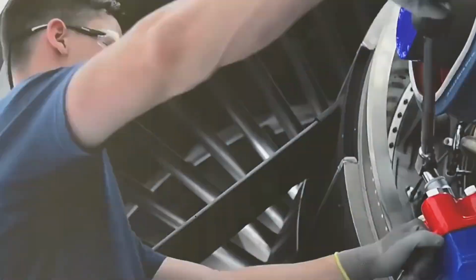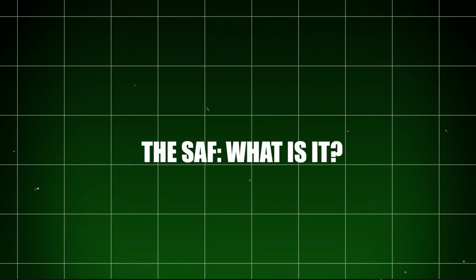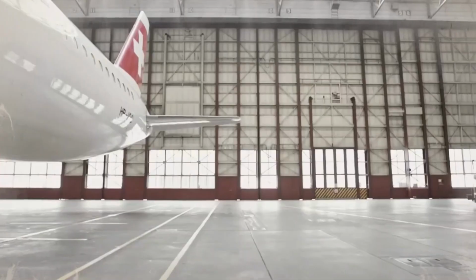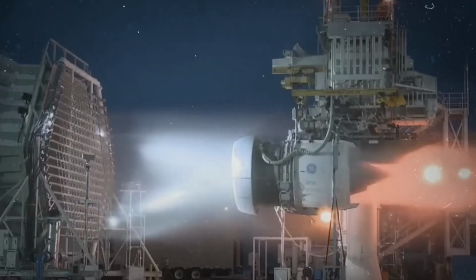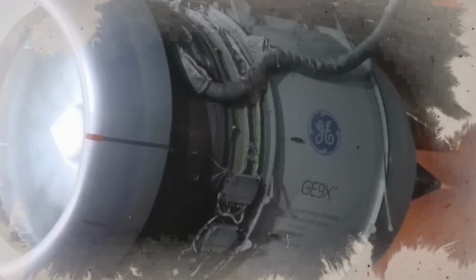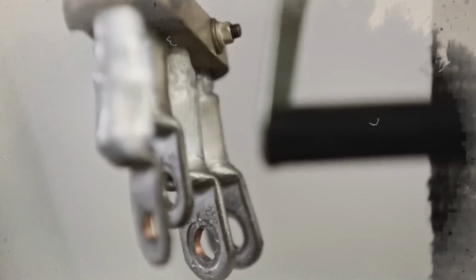Sustainable aviation fuel, often known as SAF, is the key to more environmentally friendly air travel. The SAF, what is it? SAF, which stands for Sustainable Aviation Fuel, is a biofuel that was developed primarily for use in aircraft. SAF is created from renewable sources, including plant matter, waste oils, and even carbon extracted from the air, in contrast to traditional jet fuel, which is produced from fossil fuels. SAF may be included in jet engines that are already in operation without requiring any modifications, providing an immediate option to reduce the carbon footprint of aviation.